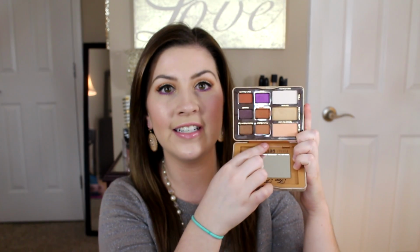Moving down here, this is the peanut butter shade that actually inspired the entire palette, and it's just a really pretty medium tone brown. It's just a really nice medium brown. You could use this as a transition color, or if you went in with the peach one as your transition color, you could use this in the crease instead. So there it is. It's just a really pretty rich brown color.